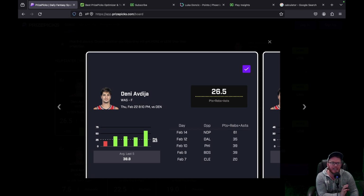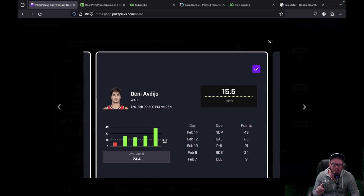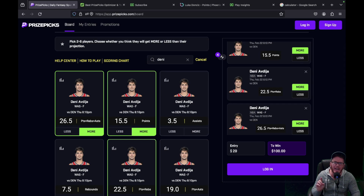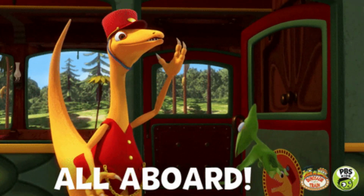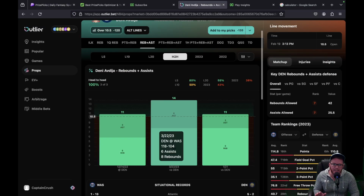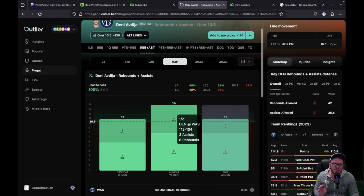He was my play of the day a couple days ago before the break on Valentine's Day, whenever it was, and the man dropped a 40 piece, 43 real points, and the books had him going under, and I was so confident in it that I had him in $800 worth of slips. My brothers and sisters in Christ, please, I'm begging you, forget everything you know and consider Deni Avdija one time. Again, the matchup is bad, so if I can't sell you on his PRA or his points or anything, I would probably just stick to his R plus A.